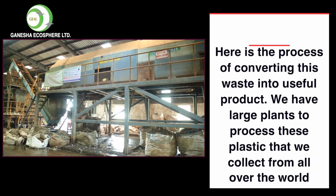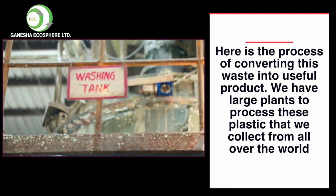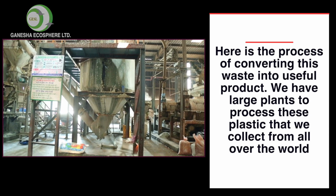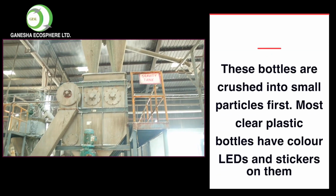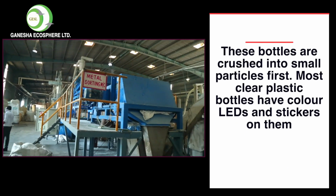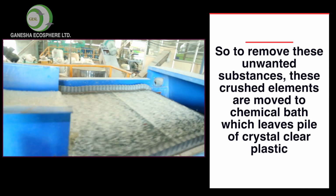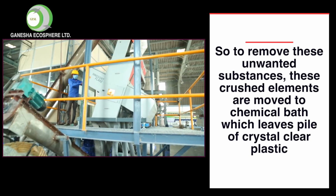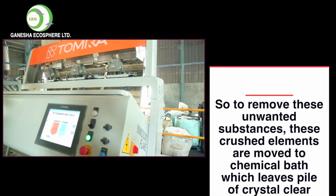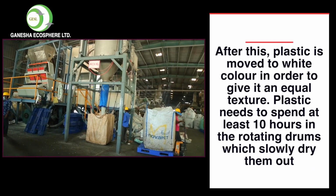Here is the process of converting this waste into a useful product. We have large plants to process the plastic that we collect from all over the world. These bottles are crushed into small particles first. Most clear plastic bottles have colored labels and stickers on them. So to remove these unwanted substances, these crushed elements are moved to a chemical bath, which leaves piles of crystal clear plastic. After this, the plastic is mixed with white color in order to give it an equal texture.